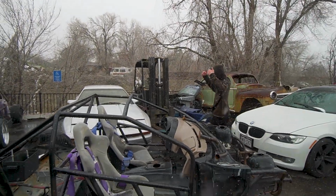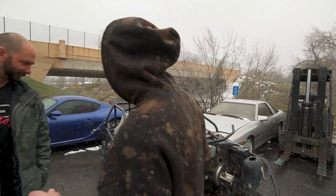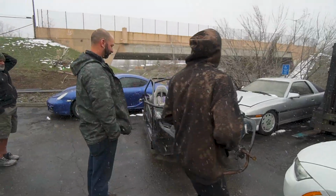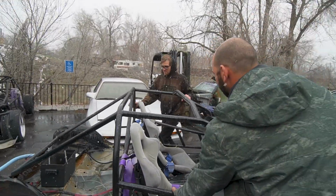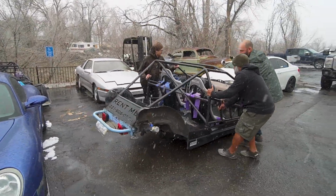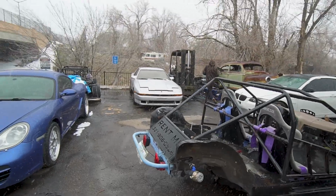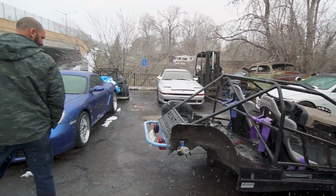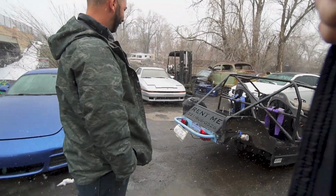E36 cart. Woo! As seen on my YouTube and Caleb Quanbeck's and Haggard Garage, and now yours. The legacy, right? Right now we got it on just a little roller dolly, so we can roll. Yeah, it'll roll. I need a battery box too. But it's pretty sweet, right? You got to keep the rent me plate on it.